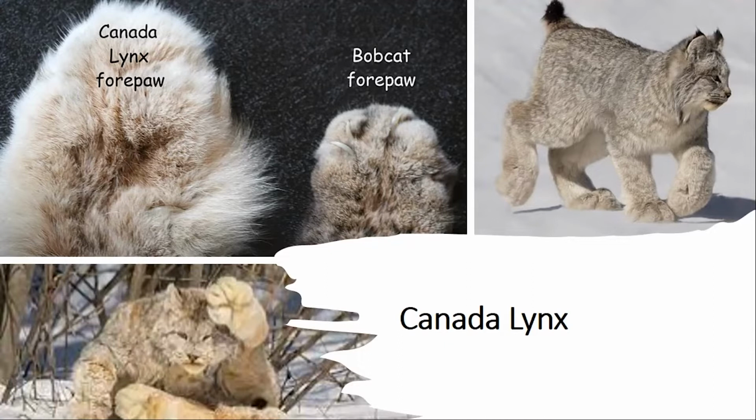I mean, it probably has some benefits, otherwise the animal wouldn't be like this. If you look at this picture up in the left side, you see a bobcat has a much smaller footprint. The bobcat doesn't live in snowy areas, but this Canada lynx does. Do you see how giant it is compared?